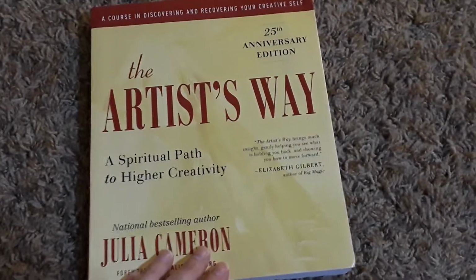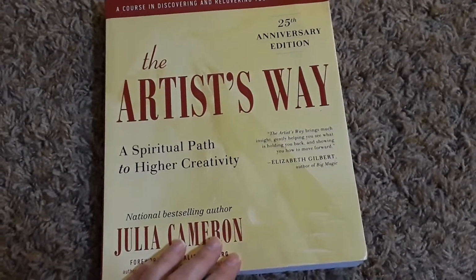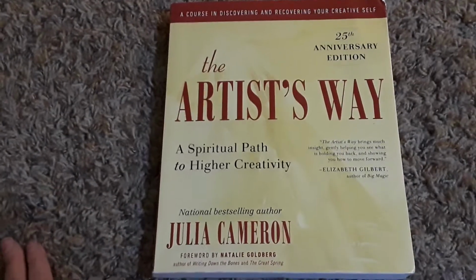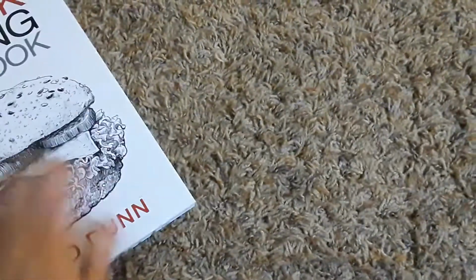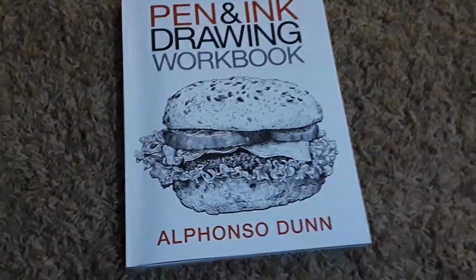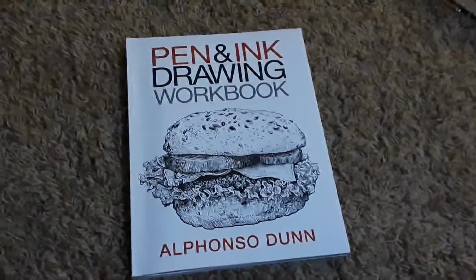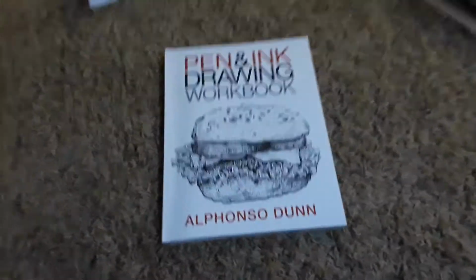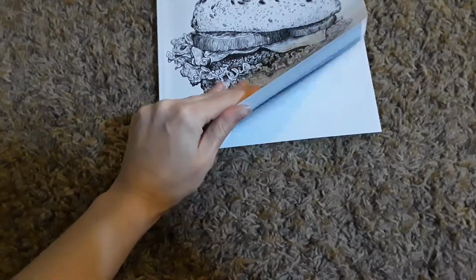I haven't really talked much about this book, but this has been kind of an eye-opener for me in just reminding me that I like to draw and I like to explore that side of myself a little bit more. And so I've started drawing, and I've started working a little bit with pen and ink, which I haven't done a lot of, but I want to do more of. And this pen and ink drawing workbook is something I've been working on for a little bit, and it has about 140 pages.